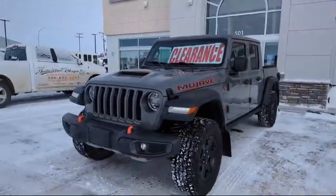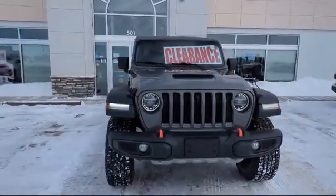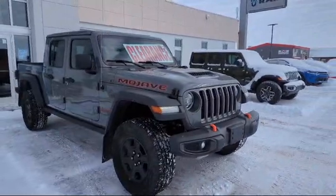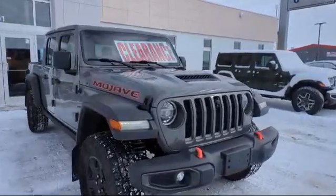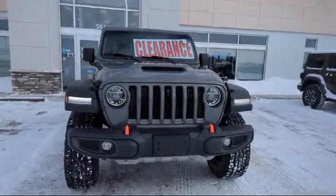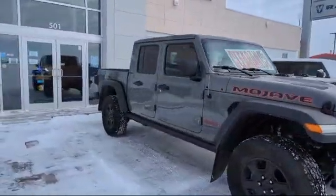All right, so here we are, 2021 Jeep Gladiator Mojave. Beautiful color as well, with that orange stitching. This is the Sting Gray, of course. It's got the black interior, the LED lighting package, so you get the LED headlights as well as the fog lamps. Very, very nice condition.